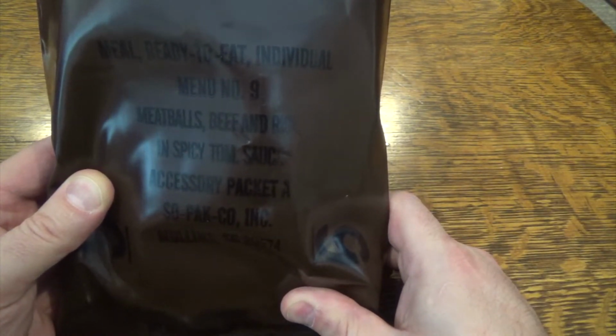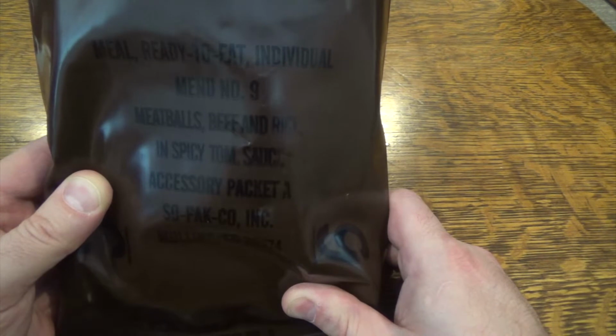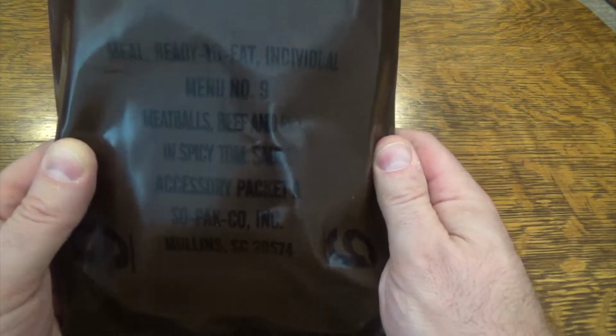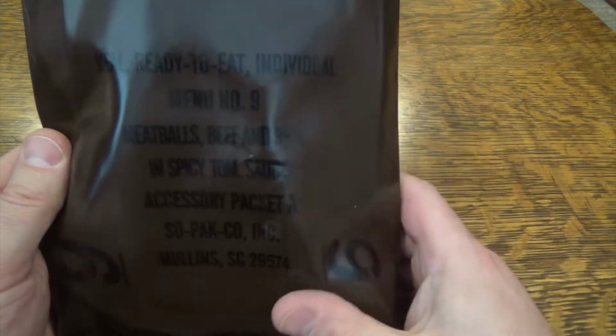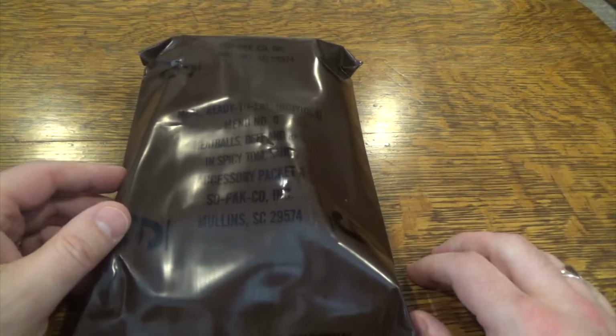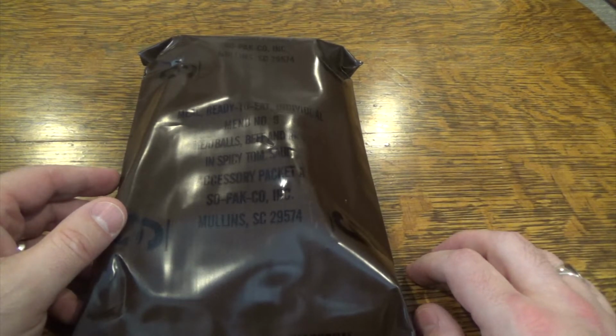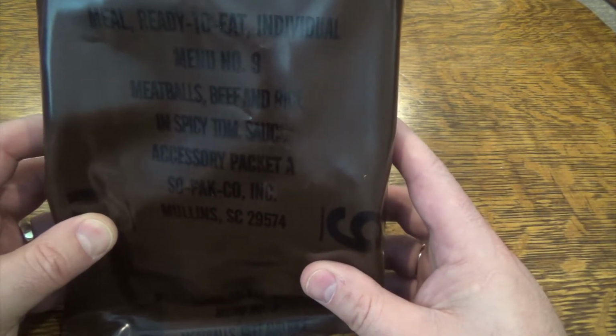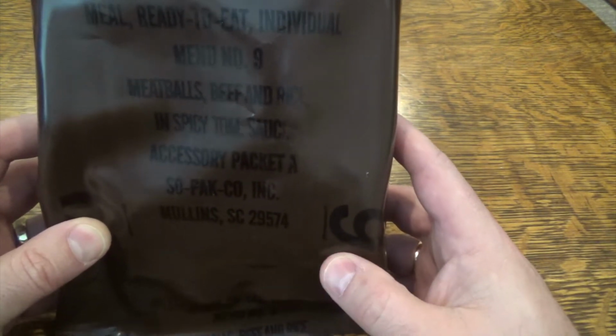We've got meatballs, beef and rice, and spicy tomato sauce, and I think they quit those in about 92 or 93, so it's somewhere in the 89 to 92 range. We'll open it up and see what the date codes are inside, but this one was packed by Pack Co. in Mullen, South Carolina.